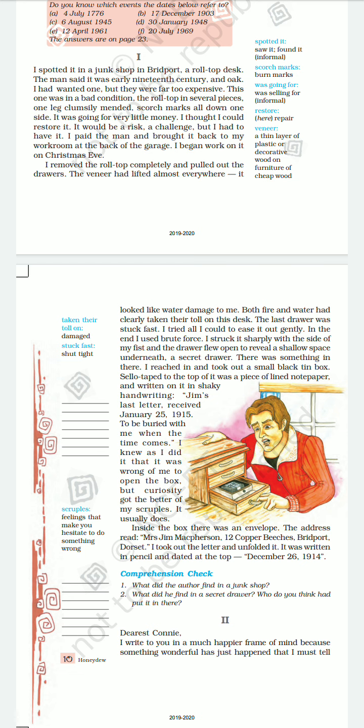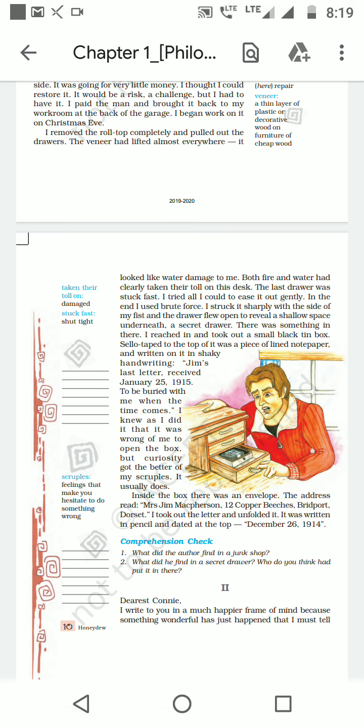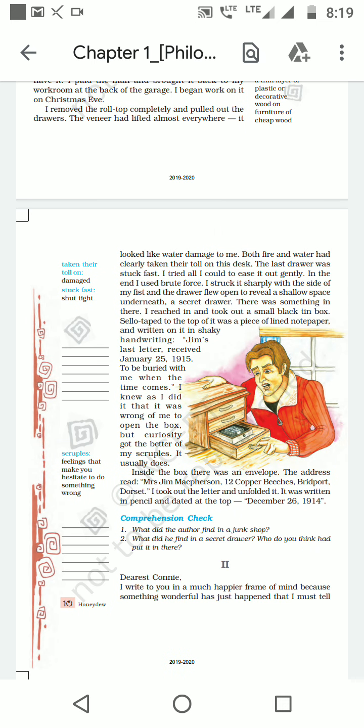When he tried to open the drawers one by one, he got stuck at the last drawer. By applying some amount of force, he was able to open the last drawer and found a secret drawer inside the drawer. There was a black tin box. He took out the black tin box, and there was a note on it with sellotape. When he read it, it was Jim's last letter received January 25, 1915, and it also stated that it was to be buried with me when the time comes. He opened the black tin box and found an envelope. He opened the envelope and saw the address, Mrs. Jim Macpherson, 12 Copper Beeches, Bridport, Dorset. Out of great curiosity, he unfolded the letter and read the date, December 26, 1914.